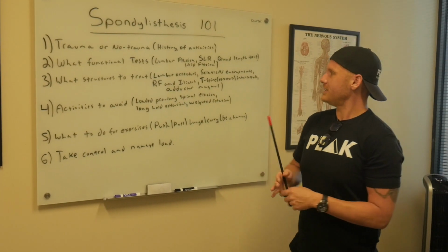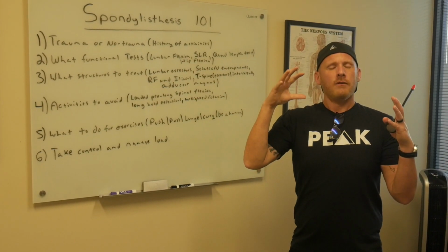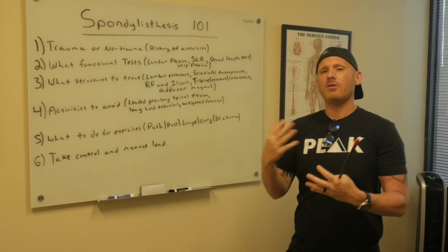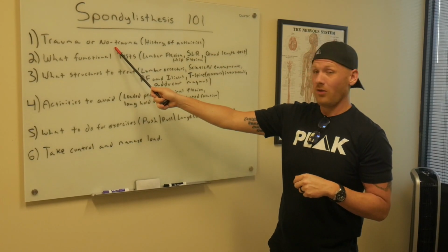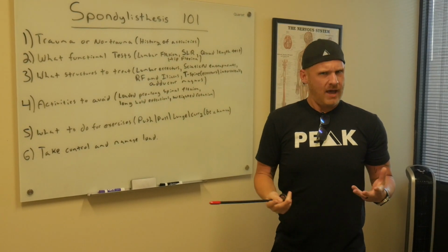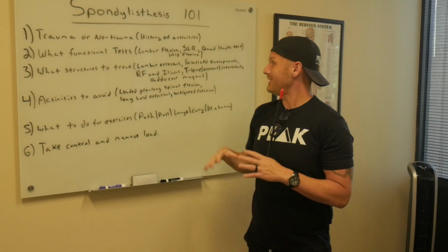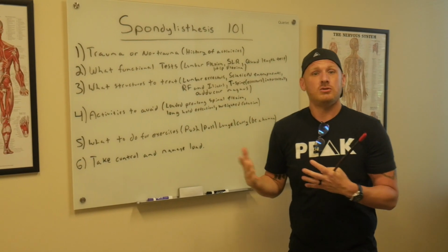When all of these tests are limited, they put more force into the spine. The spine tends to be the area that gets really beat up because other things aren't functioning correctly, especially if we're looking at a non-traumatic type of injury. So based off these tests and these findings, I'm able to tell which structures to treat.